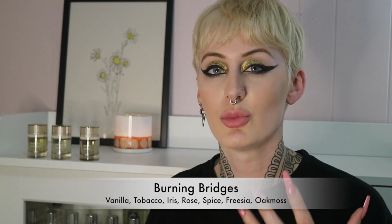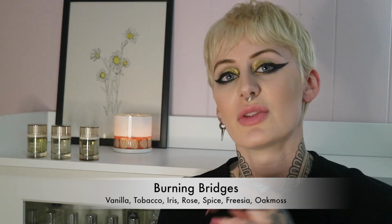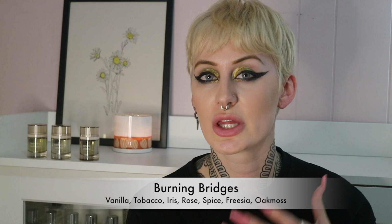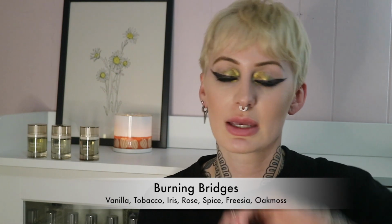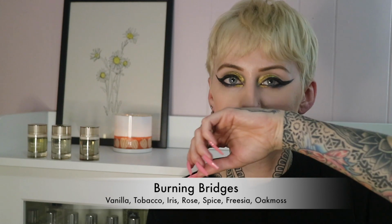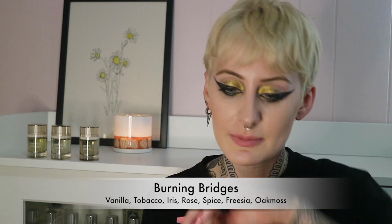Right off the bat, I do get a little bit of that spiciness, but it's not too peppery. It's just like a little bit of like a cardamom type spice. And I do get a bit of that freesia, and it's definitely got a vanillic sweetness. This actually is not as smoky as I anticipated. I thought that this was going to be a really smoky, like actively burning smoke type smell. I mean, burning bridges, you would think that that's what it smells like, but this is surprisingly sweeter than I thought it was going to be. And I really do get that like oak moss base. It's basically just a light, slightly smoky, slightly sweet fragrance that I didn't really expect.